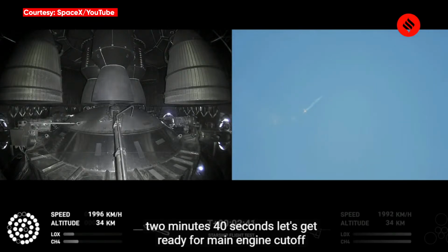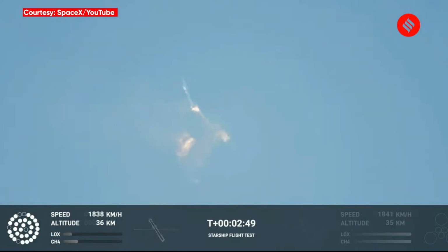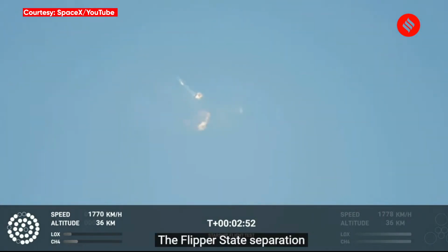Continuing to fly, 2 minutes 40 seconds. Let's get ready for main engine cutoff. Booster engine cutoff. Beginning to flip for stage separation.